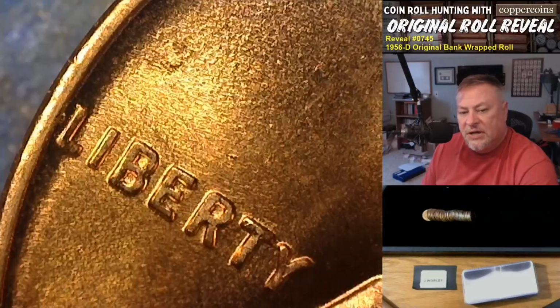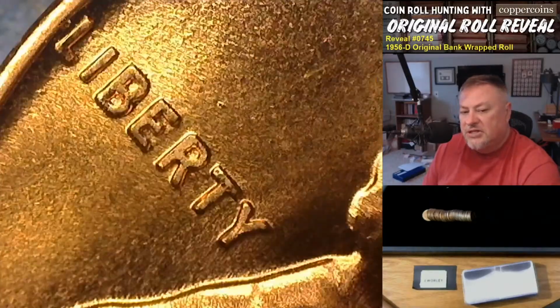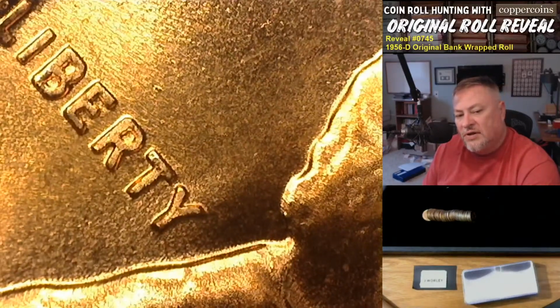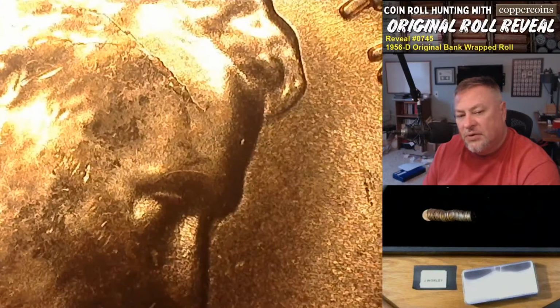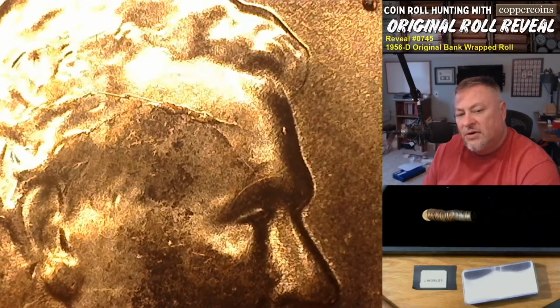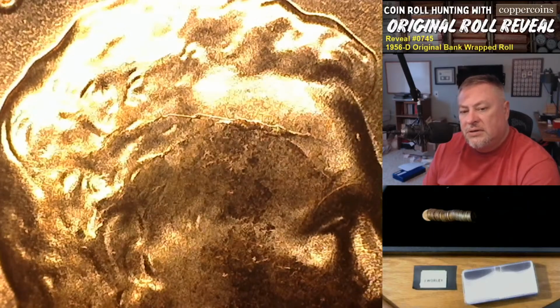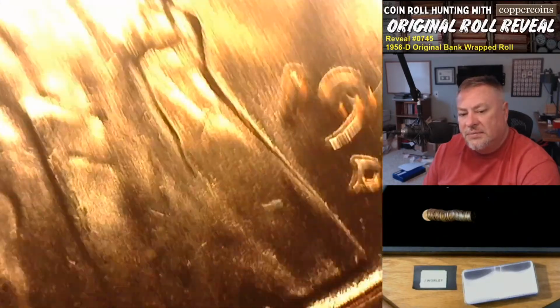And we've seen this die before. We will be able to recognize it next time because there is a large die spot. It's a die hit right above the R of Liberty. And then we've got this nice array of die cracks over the orbital of the eye and through the temple area into the hair to the top of the ear.